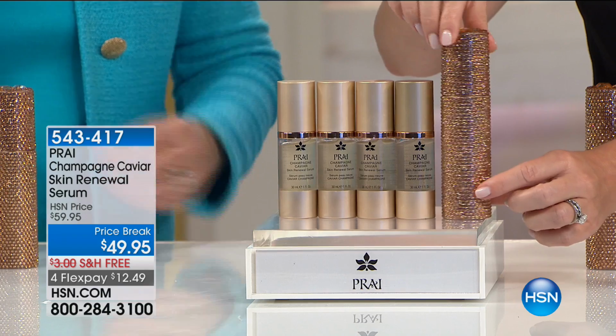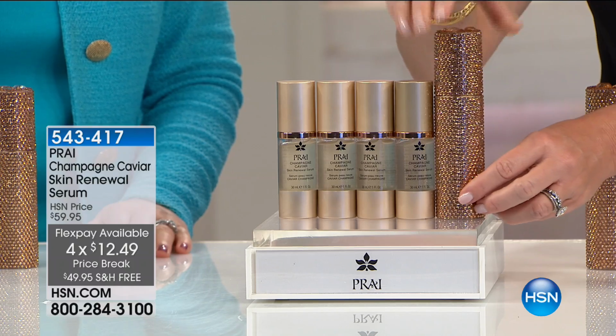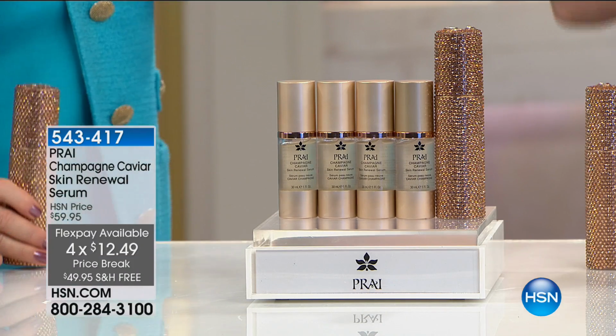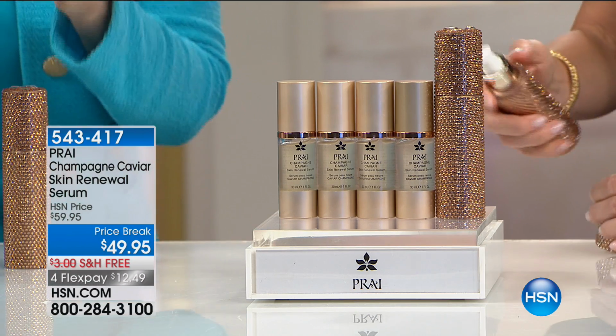But take a look at this jar. Isn't it beautiful? Have you ever seen anything like it? Look at this with the crystals on it. So 4 times the size. And what I love about this one, it delivers amazing results. It gives you instant gratification as well, but it stays like that. I know. On what this is, girls. So champagne, what is it?